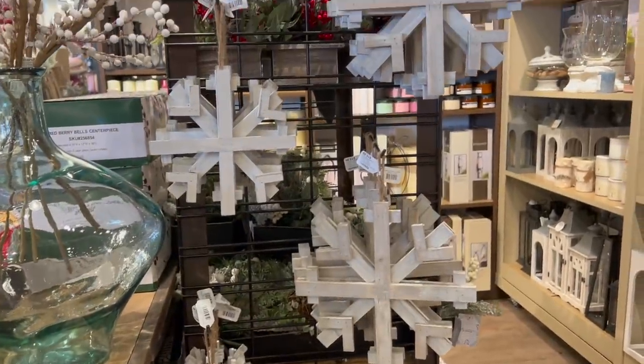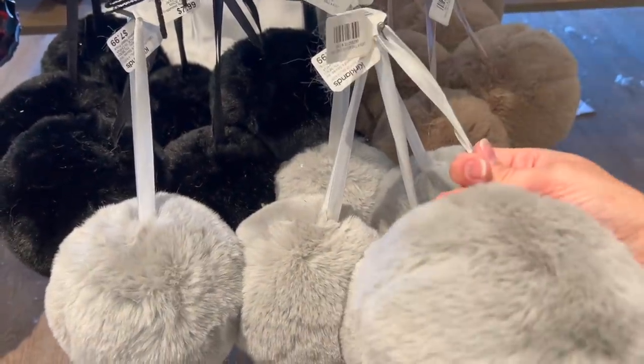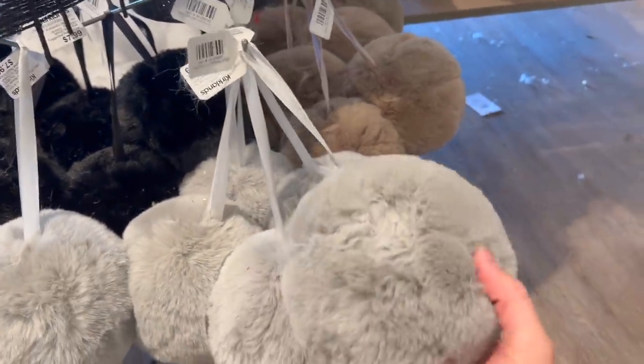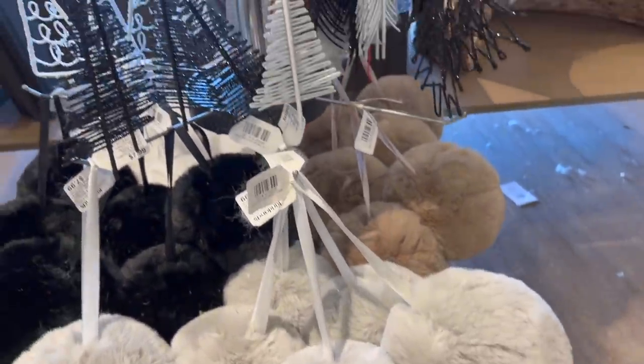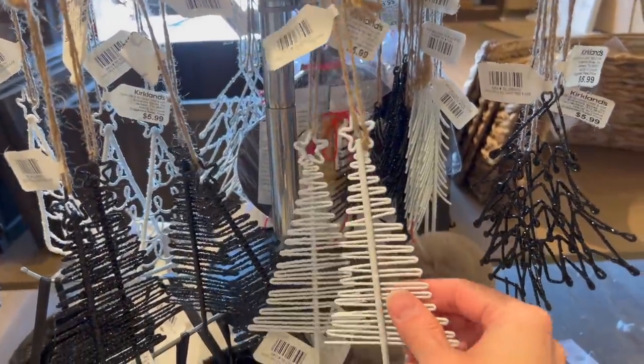And then over here, they had a huge selection of various sizes of snowflakes. If you're looking for individual ornaments, they did have a few groupings scattered across the store, so let's go ahead and take a look at what kind of ornaments they have for Christmas 2021.